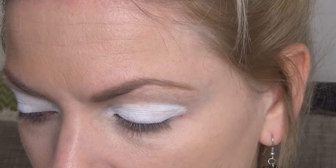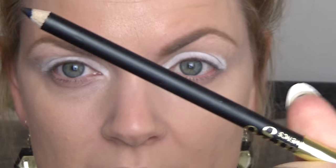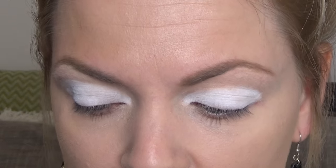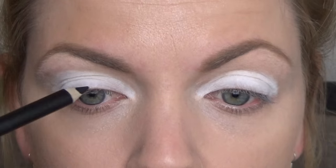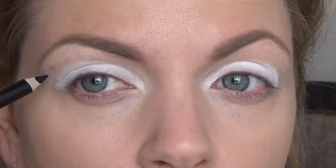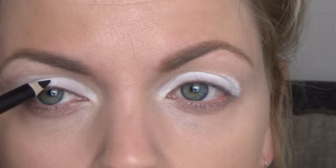Then, with a black eyeliner pencil, and this is just a Cargo Cosmetics one. It came in my Cargo Cosmetics palette that I got the other day. So, I want to make sure it's really sharp, so I'm just going to sharpen it up first. And you want to make sure you're looking at yourself face on, so your eyes are open. And then what you're going to do is, from here, go around, and you want to be just above your crease, because you want it to show. And you're going to draw a line flicking it out, like that.